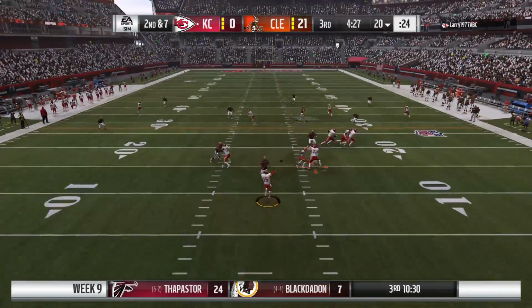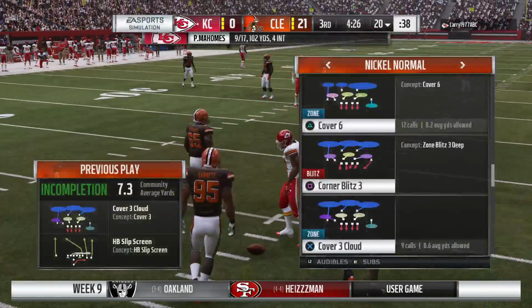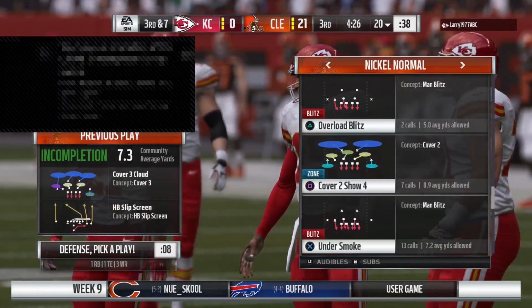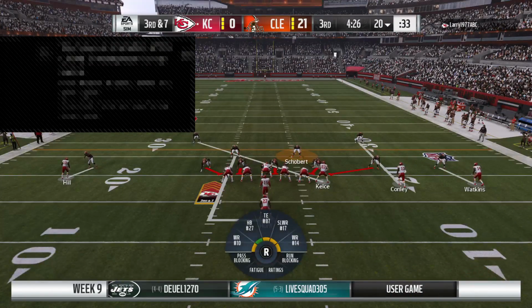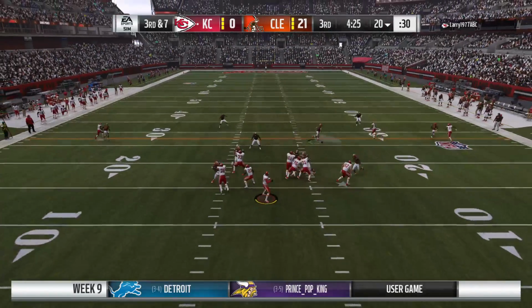On 2nd down, here's Mahomes. And incomplete there. A nice hit jars the ball. 3rd down. Brandon, at least there's one bright side to that incompletion. What's that? It wasn't an interception. Wow. You're a nice guy. That was kind of savage. But correct. No pick, just incomplete that time.